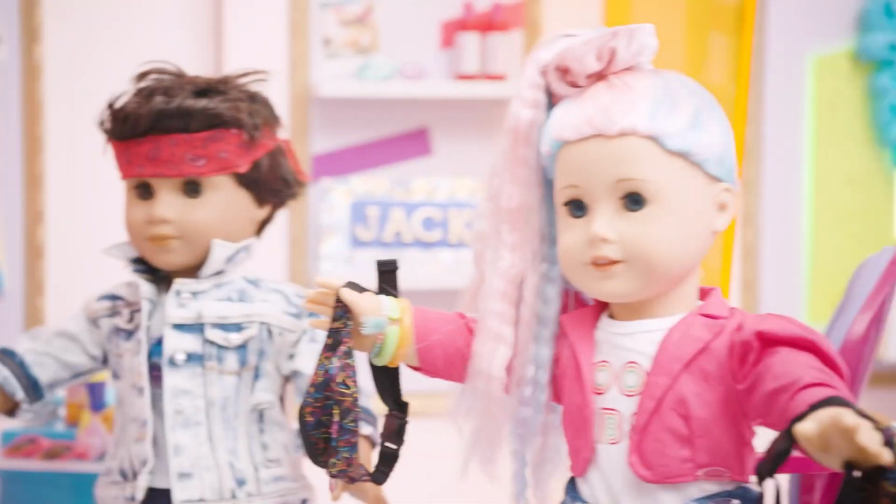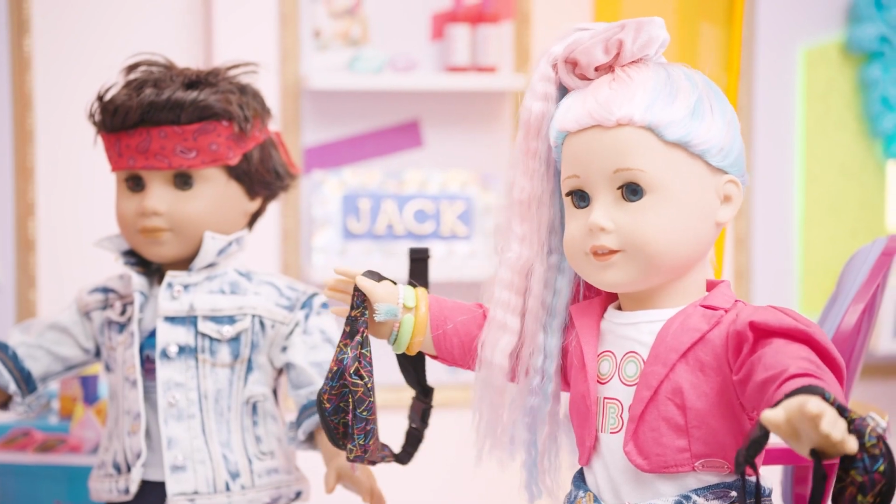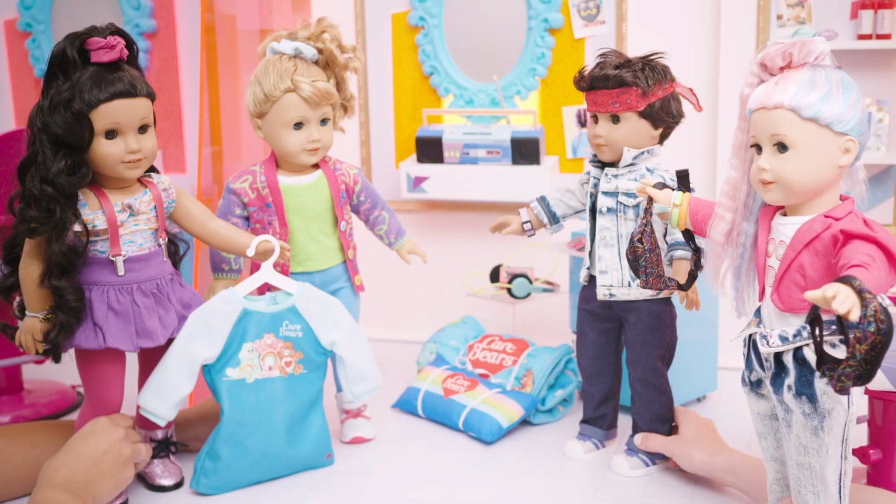I figured if I can't invent a new color, I might as well use them all. Color me impressed.